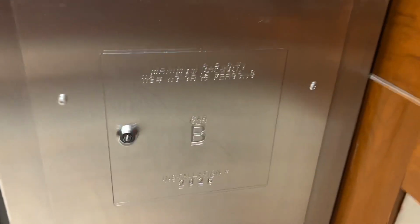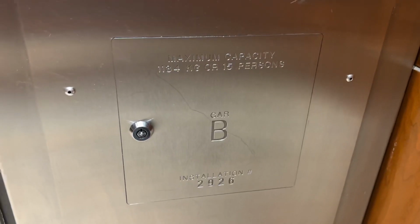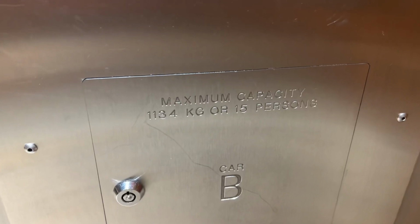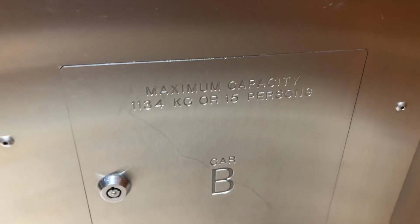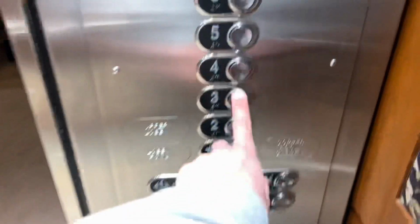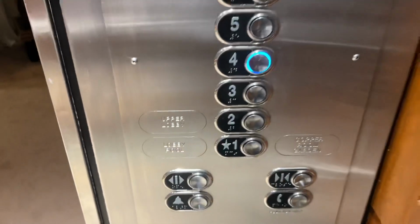This is elevator B, capacity 1,000, 134 kilograms or 15 people. And there's your installation ID. I'll go up to 4 because that's where my room is.